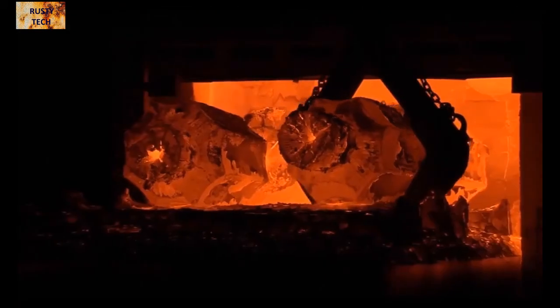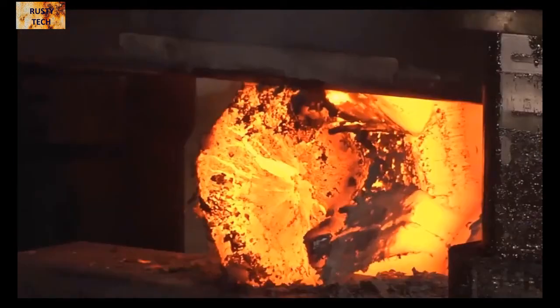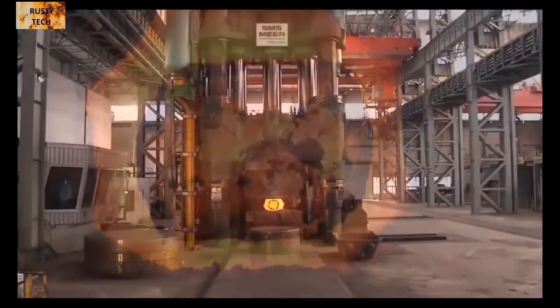ForgeBase ensures continuous optimizations with which the furnace and process times can be shortened. The result: the plant operates with higher energy efficiency than a manually controlled press.